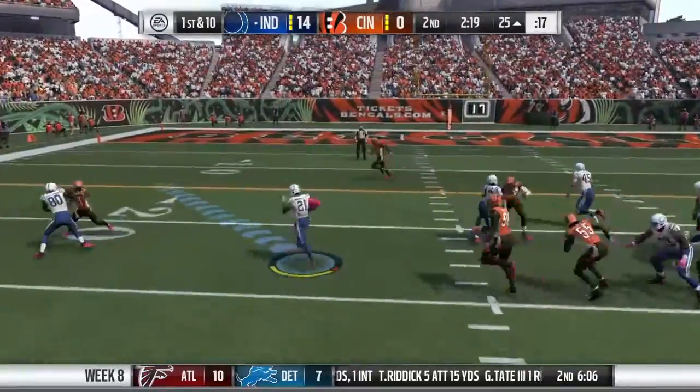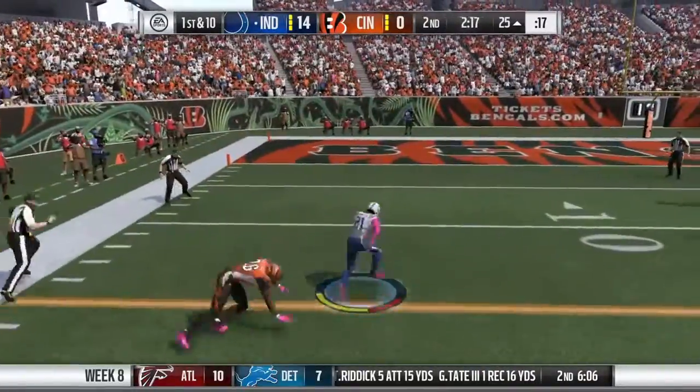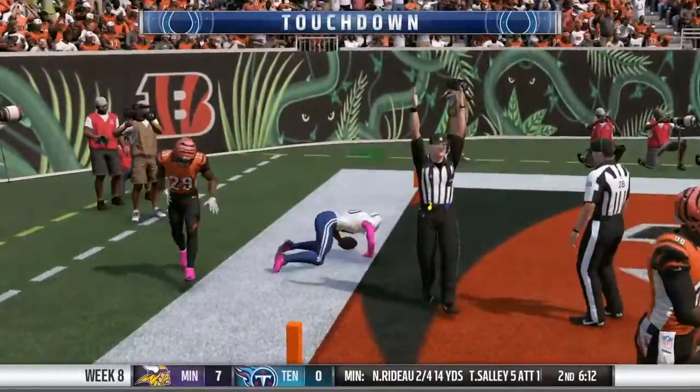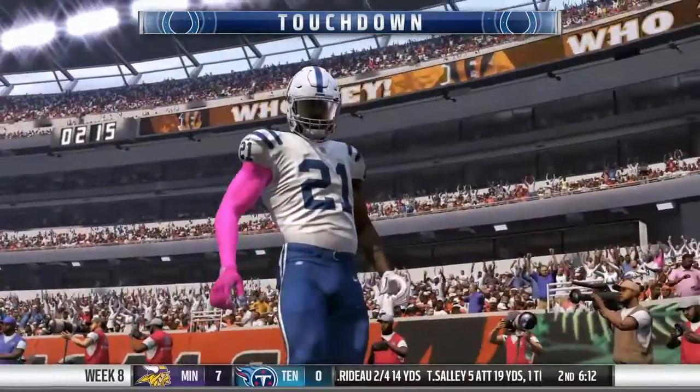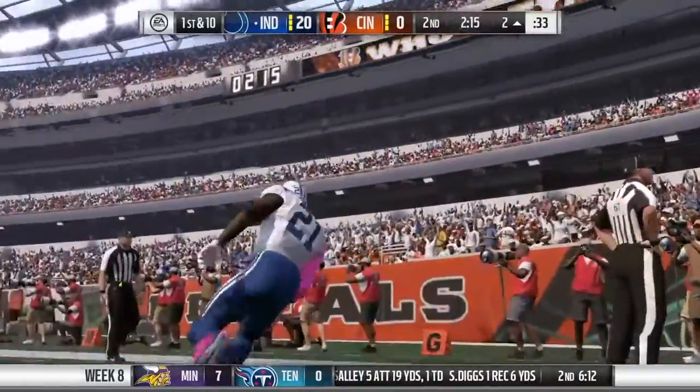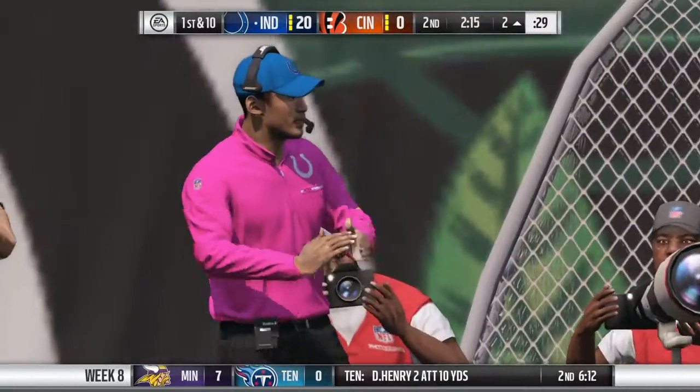They'll give it to him right up the gut. Look at the spin. Balance. And he takes this one in for a Colts touchdown. A great play there. Hitting double digits with his 10th touchdown of the season. And the Colts are able to grow their lead.